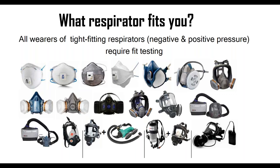Those assigned protection factors are based on the wearer doing all the right things. It's not based on, hey, if I do half the right things, I will get 50% of the protection. It's not how it works.